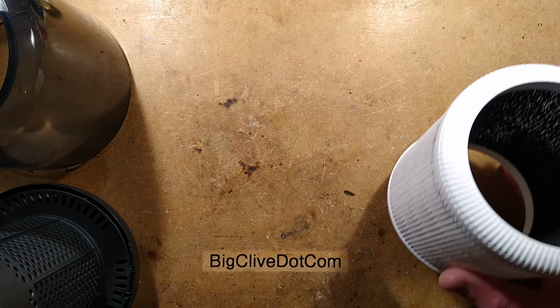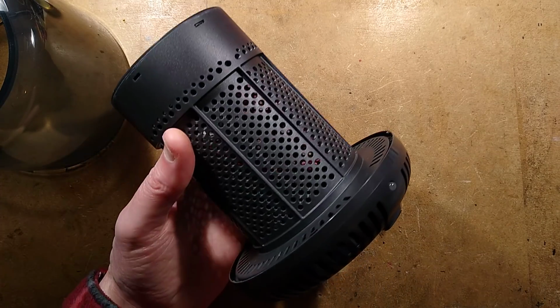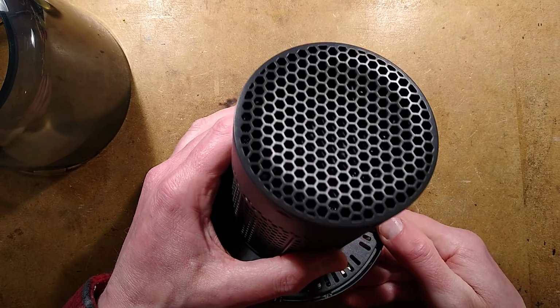This has a decent airflow though. That's got to be said. Right, tell you what, I'm going to put this out of the way. Even if it comes at the cost of noise.